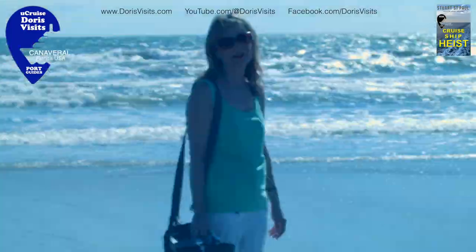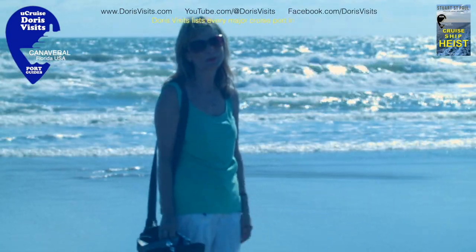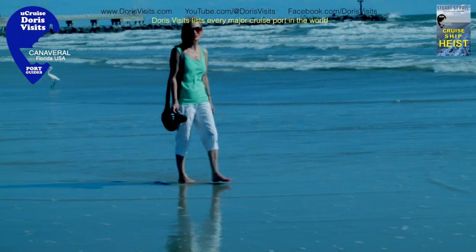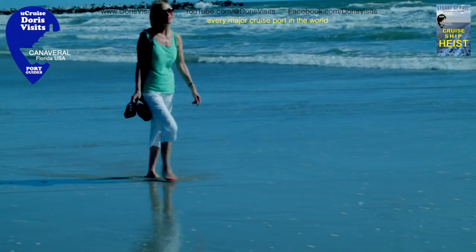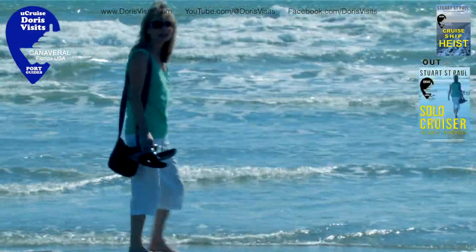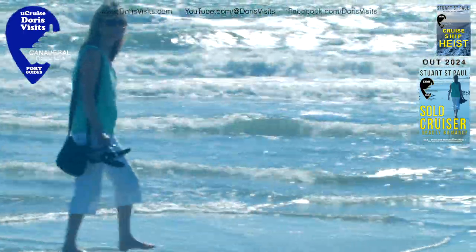It's gorgeous here, I wish I brought my costume. Although there may be currents, there's not a lot of people swimming out there. Well, I've dipped my toes in the water and it's not cold, I can tell you, it's very pleasant. So we found Jetty Beach and now we're going exploring to try and find Cocoa Beach.